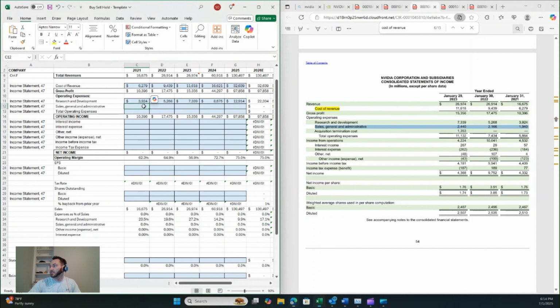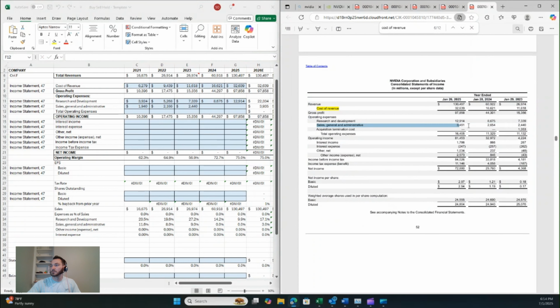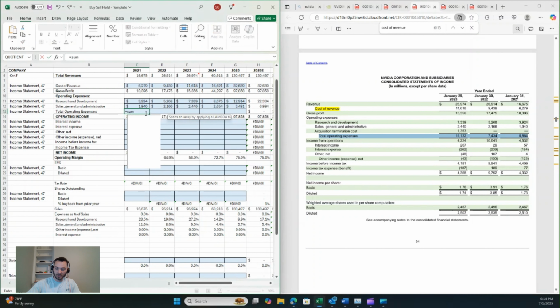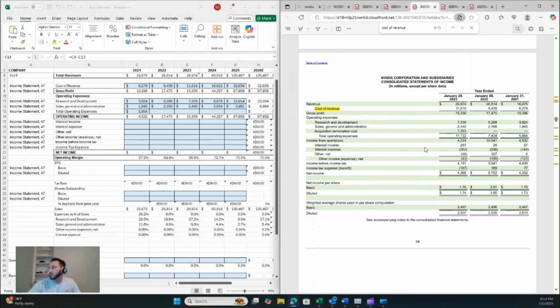All right, moving back to SG&A. This is going to give us these numbers here: 1940, 2166, and 2440. And then make sure we got the right numbers here: 2654, 3491. And finally, moving back once more to the total operating expenses, which are shown here, but I believe we can just do a little formula here to sum, and that 5864 hopefully matches right here, which it does. So we can just drag this formula across, and there we go. That'll give us our operating income.